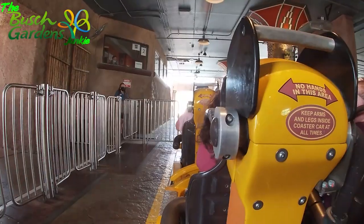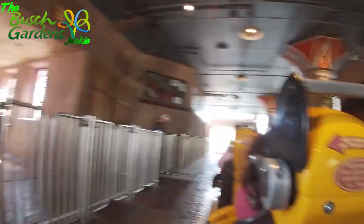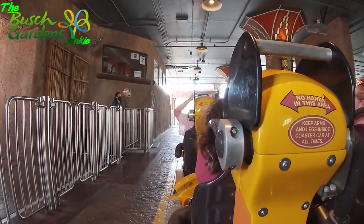So that was Montu on the second row. Now we're heading over to Cheetah Hunt. We're also going to go ahead and check out Sheikra. Unfortunately, Iron Gwazi is closed today and tomorrow, which is fine. We got plenty of runs in. Here we go, we're in the fourth row.